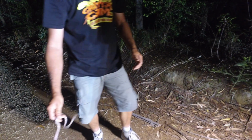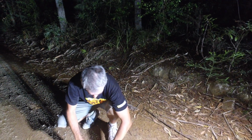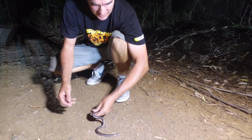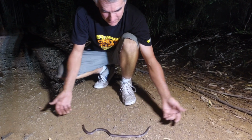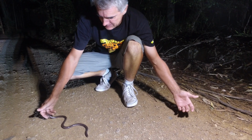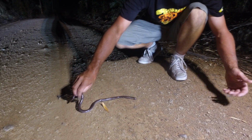Hey, you put your hands on me earlier tonight. It's real sticky. It's a grey colour too. It's all up its body. So what do you got there? I tell you what, this has to be the largest blind snake I've ever caught. Look at that, that's a thumper. An absolute thumper. So basically, it's got no eyes. He's cruising around looking for food at night.